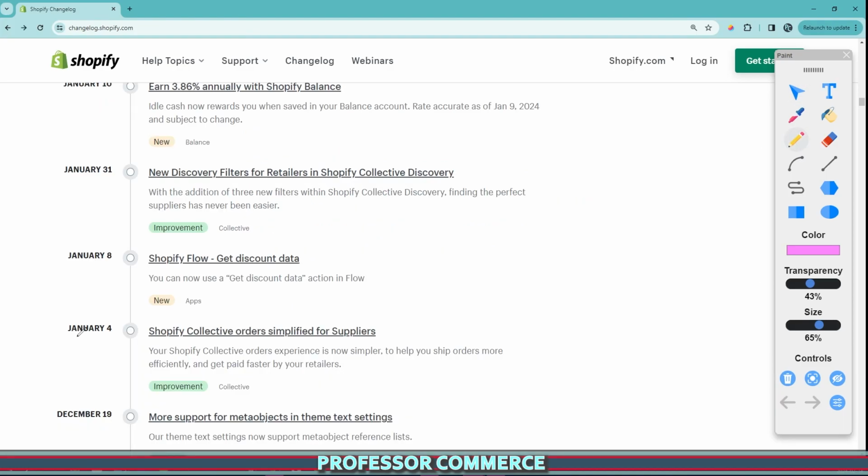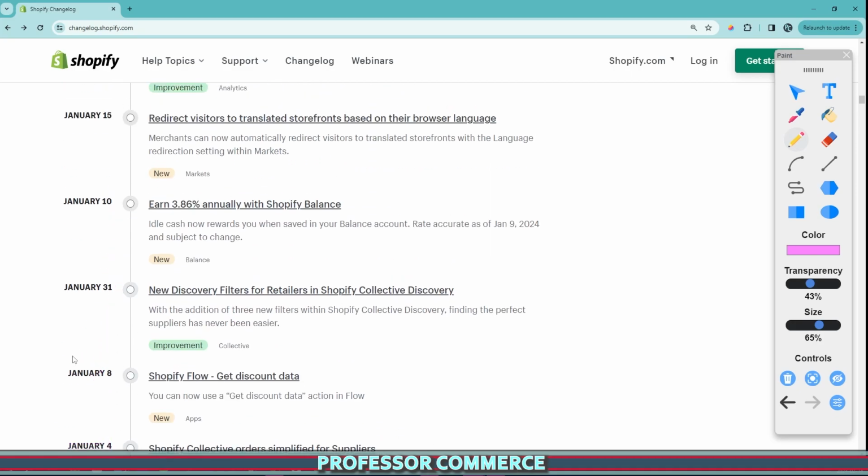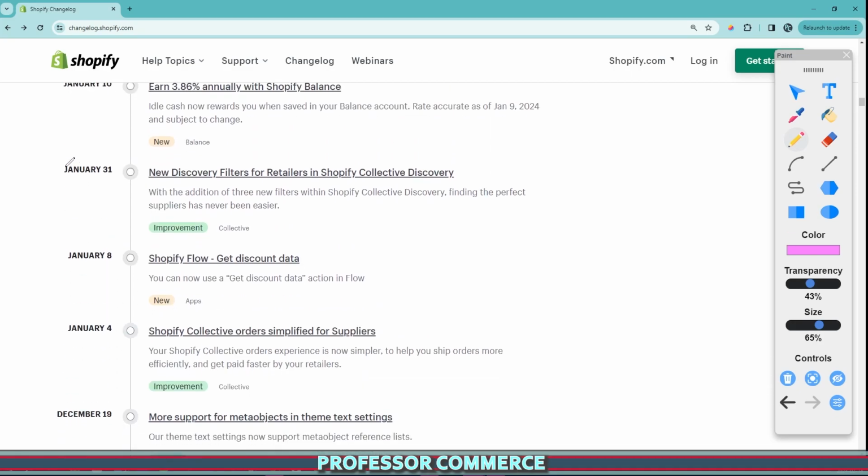I don't know what happened with the changelog here. These things are supposed to be in order, obviously, the timeline. January 4th, January 8th, and then January 10th and January 15th. And then all of a sudden, right in the middle here, there's January 31st. I don't know why, but I guess we'll cover this. This is another January 31st with all the ones up top.